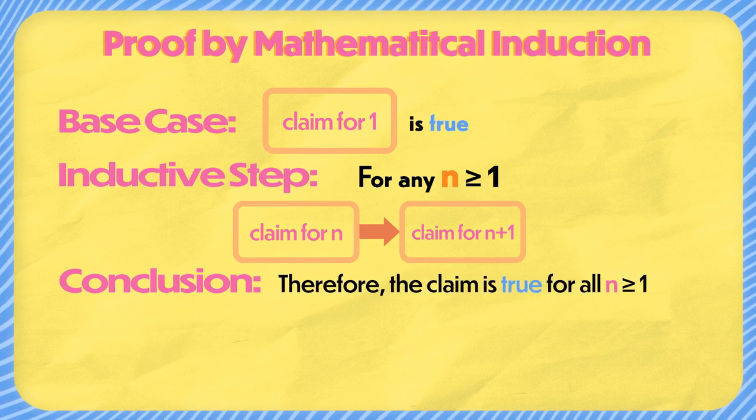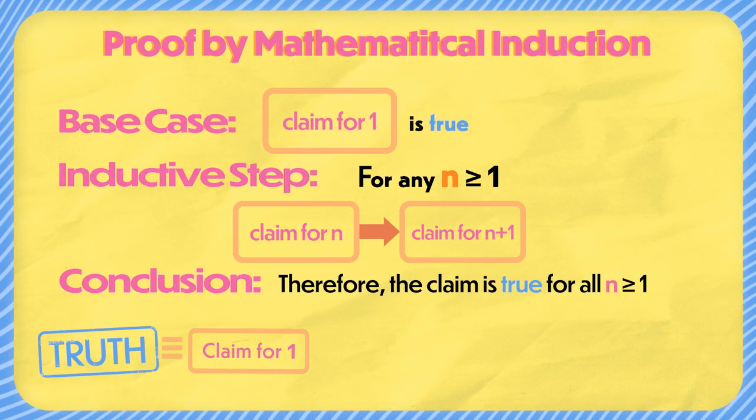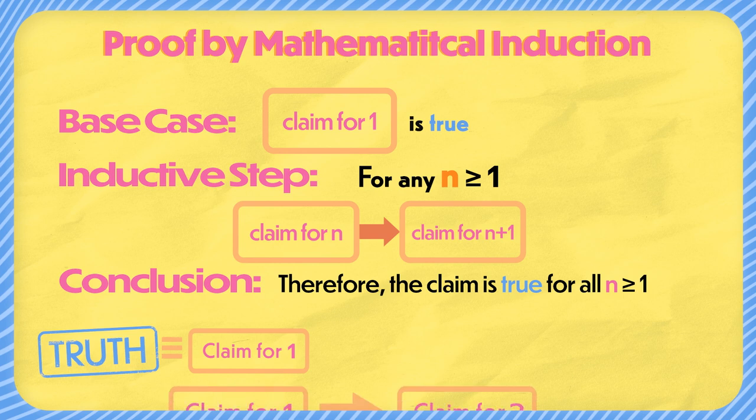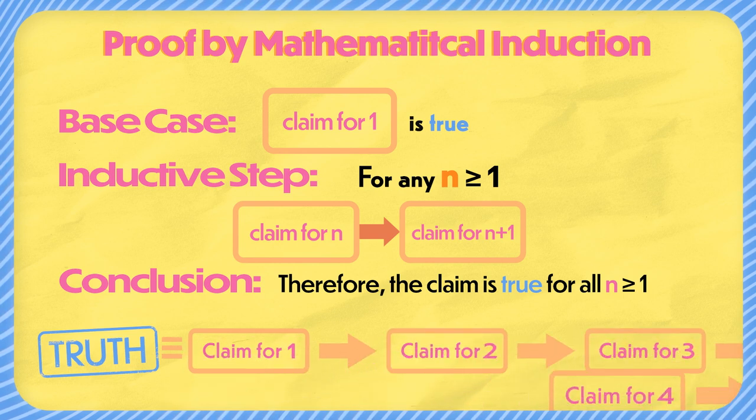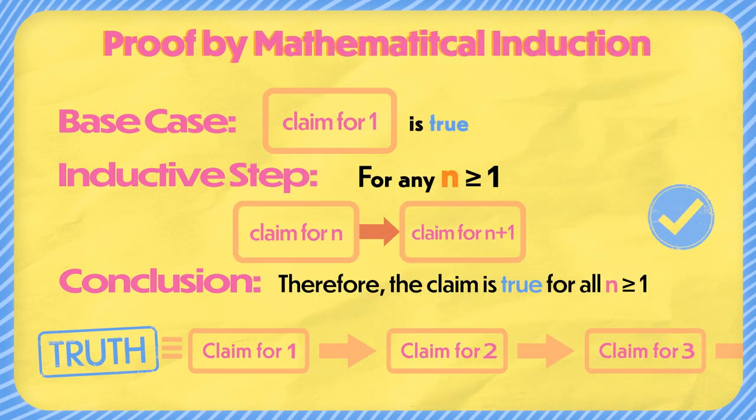That's because if the base case holds, we've anchored the claim for 1 to the truth. And the inductive step gets us from 1 to proving it's true for 2, 3, 4, 5, on and on like that. Therefore, the claim must be true for all natural numbers. When we put it like that, it really makes you think why it took us 18 minutes to explain that before. But, pride? Probably, let's go with pride.